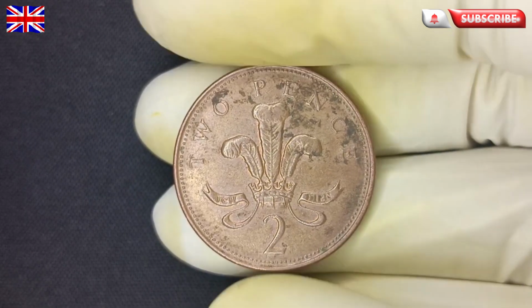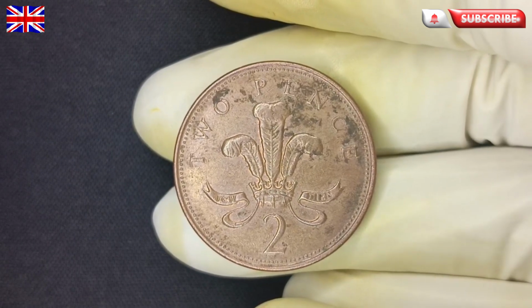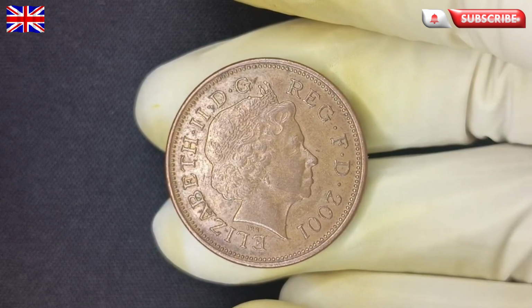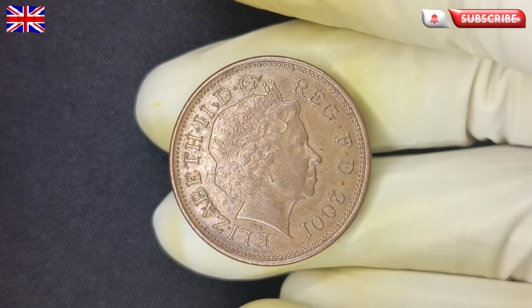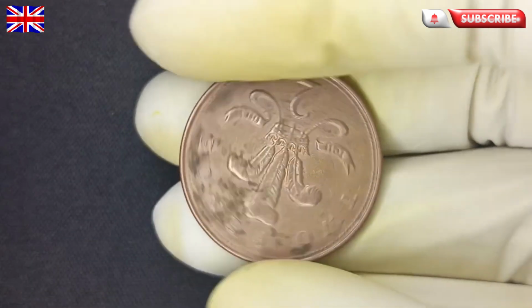And here we are, 2 decades later, in a world where crypto coins dominate headlines, but a humble, bronze 2-pence piece from 2001 stands defiant, a physical, historical, artistic, and accidental marvel. It serves as a reminder that value is not always in the glint of gold or the promise of blockchain, but sometimes in the unnoticed, the nearly discarded, the misunderstood.